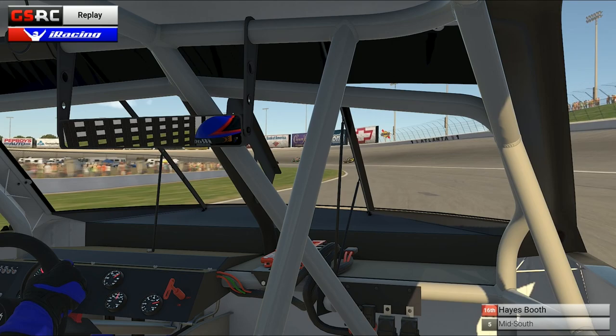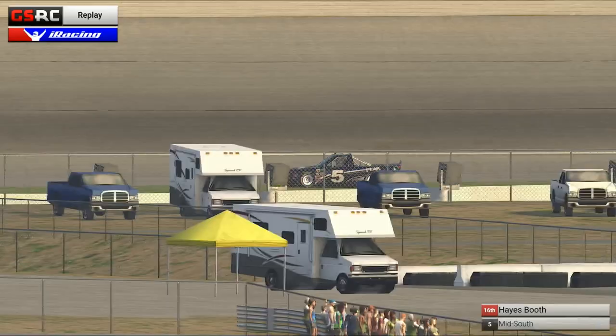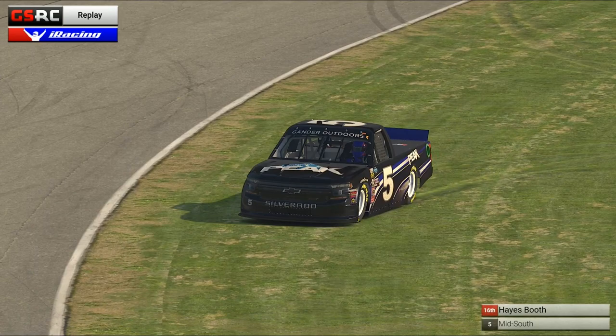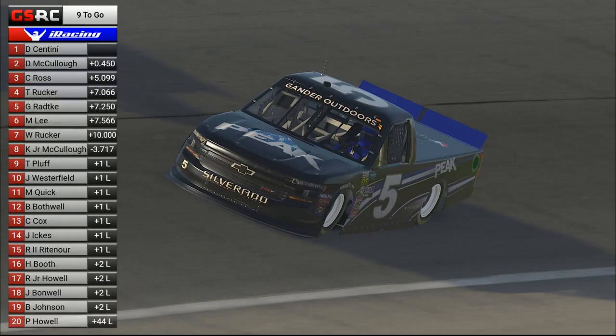Jeff, you've been racing in these trucks. You sound like you got an idea of what caused this. Yeah, that wonderful new tire model that iRacing rolled out this year is really sensitive on cold tires. And if you get too into it too much on exiting pit road, it will make you pay. And I think that's what happened to Hayes Booth today. Yeah, and that's interesting to note, because everybody else is taking fuel. Hayes did take right sides.